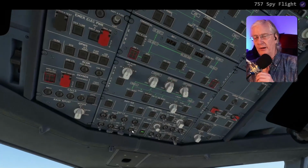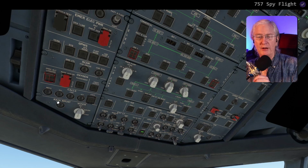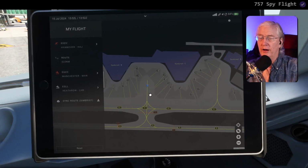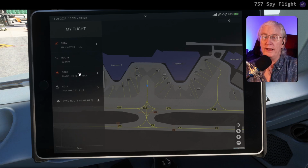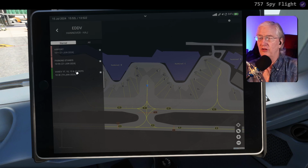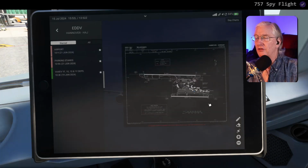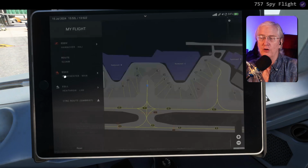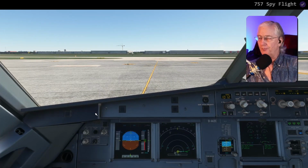Let's come on up here and do the nose light. We're going to do a cabin call. Let them know that they're ready to go. Come on over here. We are holding short on the yellow line at 14. We are going to runway 27 left. So it's the shorter runway here. So it's probably going to be Alpha over there. I always like to take a quick look at that before we go.